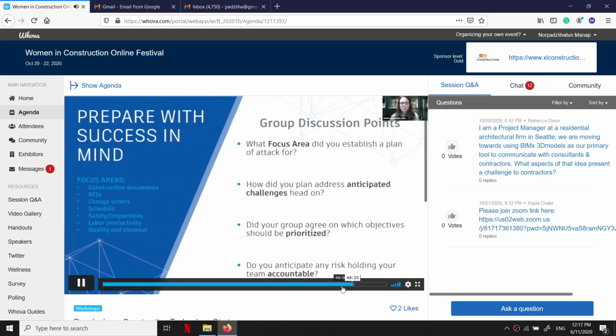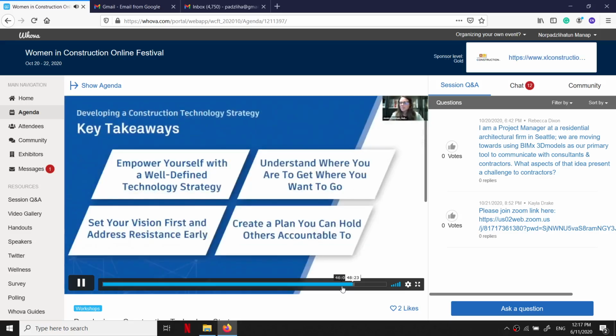But to recap real quick, returning to the key takeaways of this session, this workshop that we had, I think having this strategy, having a plan, understanding it and writing it down is really going to empower you to have a well-defined strategy. It's going to help your career advance forward. It's going to help the projects that you have gain more efficiency, see better outputs, higher quality results for your clients. It's only going to help move our industry, our business, and your careers forward.